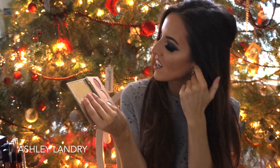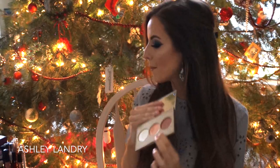I think that people look at it and they're like, how the heck can I wear that color? But I love putting this. I remember I put it on top of Wild Honey in one of my tutorials, and it gives such a beautiful, just warm glow to your cheek.